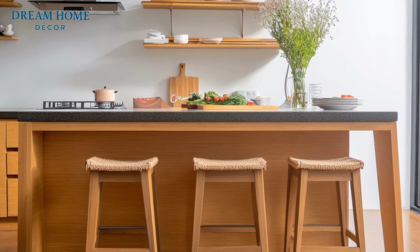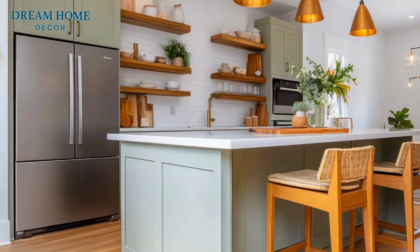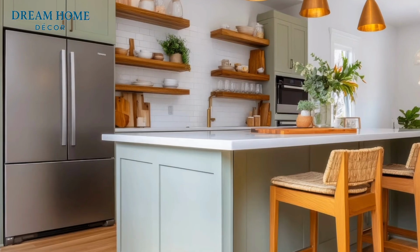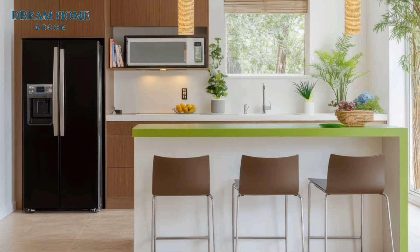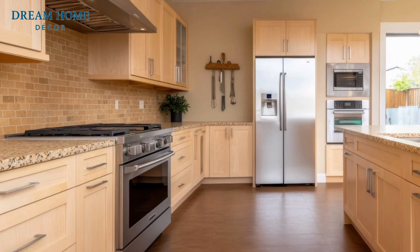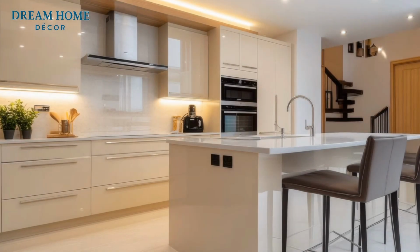Storage solutions are especially important in open-plan designs to keep clutter out of sight. Built-in cabinetry, hidden storage under seating, or stylish shelving can help maintain the clean, uncluttered look that makes open-plan spaces so appealing.